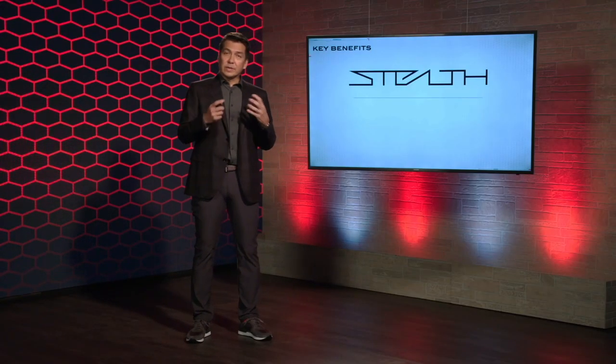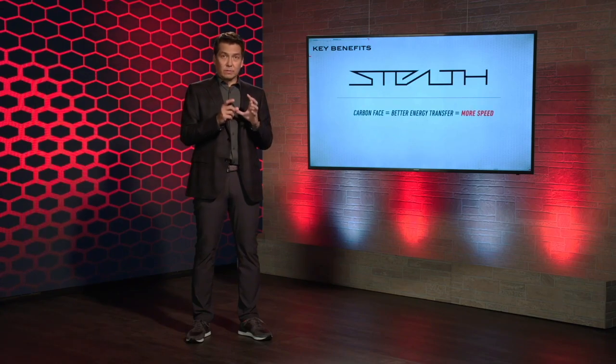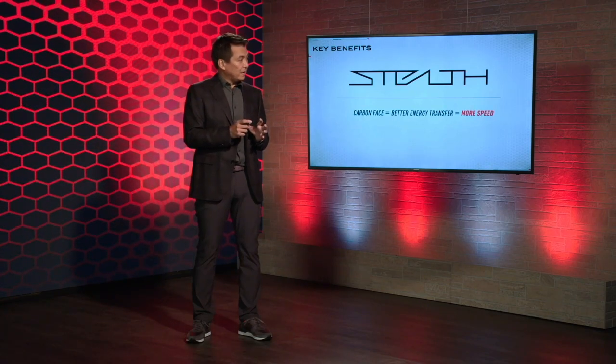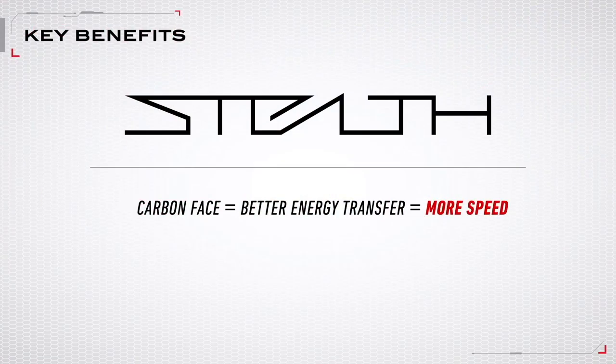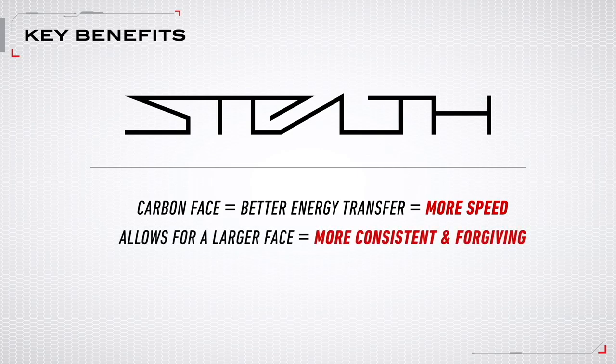So just to recap all the main benefits, making sure that what you take away from today really focuses on some of the key things. First of all, the carbon face. There's so much to it. There's so much engineering behind it. But ultimately, it gives you that better energy transfer equaling more ball speed. We saw that massive jump up from the Sim products. It also allows you to create a larger face. And again, that's going to be more consistent for the golfer, more forgiving. It's going to inspire more confidence with the player as well.